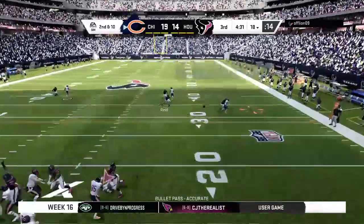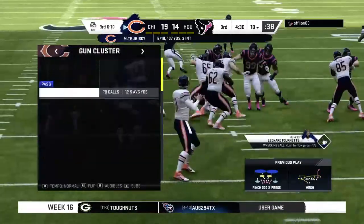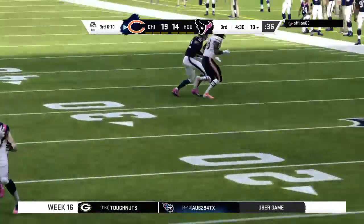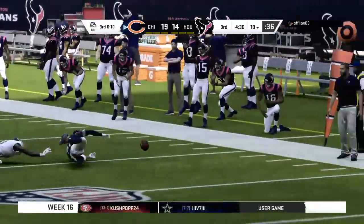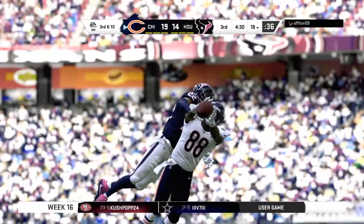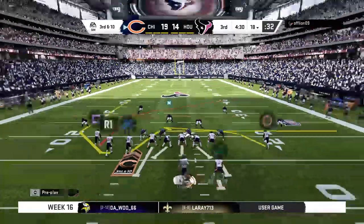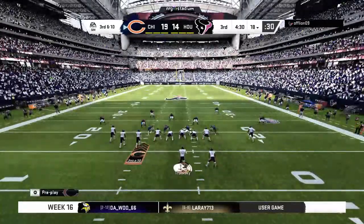Second and 10 now. It's Trubisky. And that's going to be incomplete. A lot of contact, no call, and it's 3rd down. That would have been a great catch, but it was real difficult to hold on to it because it was contested all the way. Would have been a great play if he'd been able to hold that one in. Big play coming up. Here's 3rd and 10. I would expect to see some pressure here.